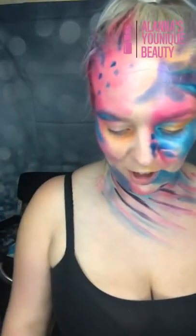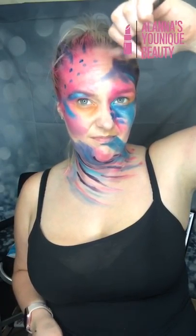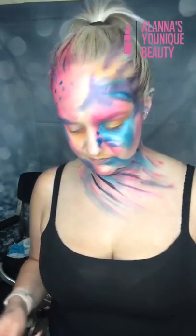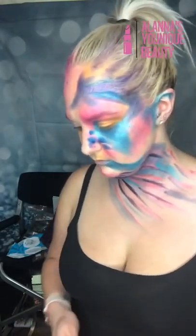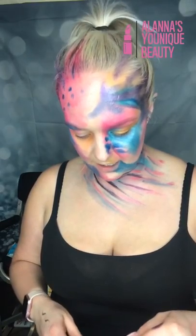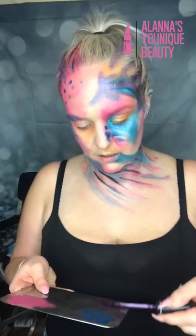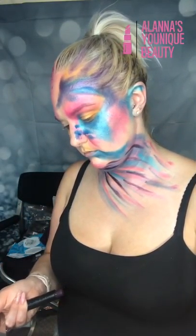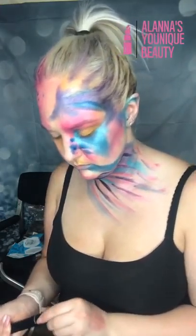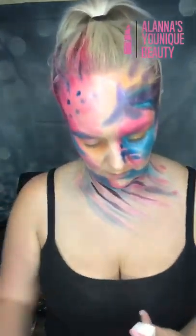Let me try a rose water brush. Rose water spray. Nope. Oh, I have an idea. Let's see if it works. Gonna add some more. I have an idea.